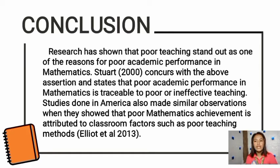Studies done in America also made a similar observation when they showed that poor mathematics achievement is attributed to classroom factors such as poor teaching methods, and according to Elliott et al.